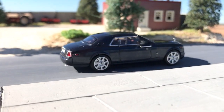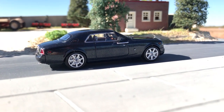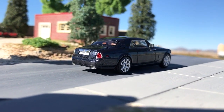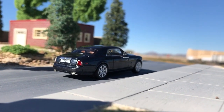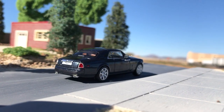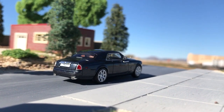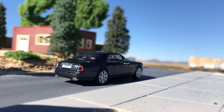Anyways, so a few of the cars that I picked up, I don't know who the brand is on this, but it's a 1:64 scale Rolls-Royce Phantom Coupe. Now, I've been collecting for 5 or 6 years aggressively, and mostly premium detailed stuff. I'm not into Hot Wheels or Matchbox or basic stuff. I like the replica cars.